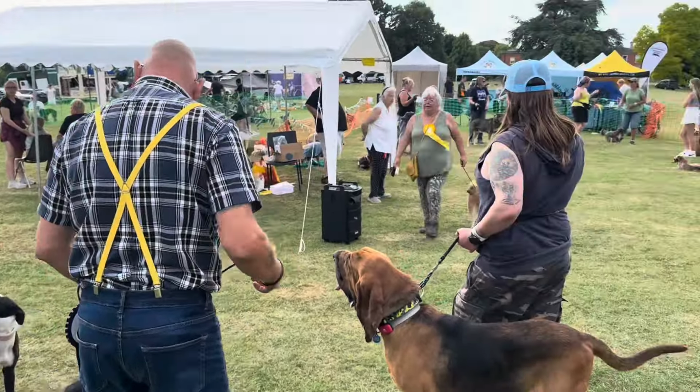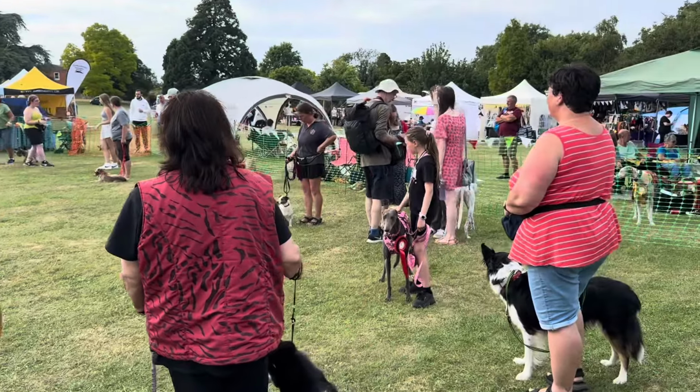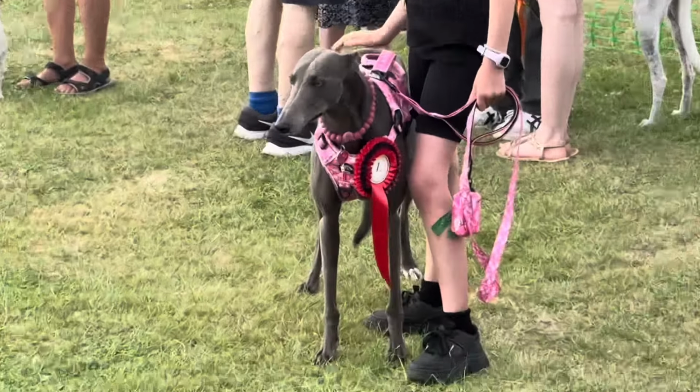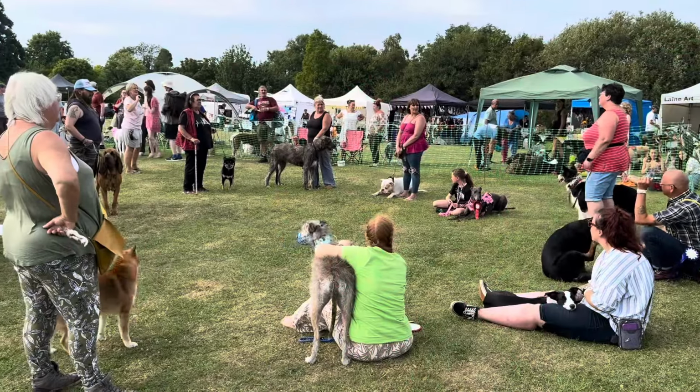And here is Fairy participating in the best in show because she was a winner. She actually didn't receive the best or the reserve best in show, but we were really pleased with her anyway.